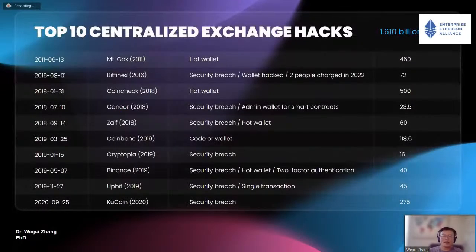First of all, the hacks. Hacks in cryptocurrency are very common in our world today, and I classify them into 3 categories. The first category is the hacks of centralized exchanges. During the past years, we have had about 1.6 billion dollars in hacks of single centralized exchanges.